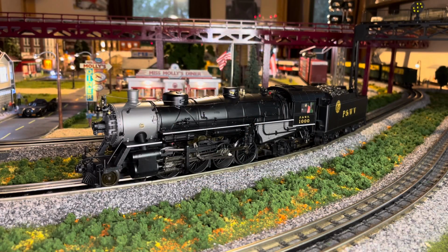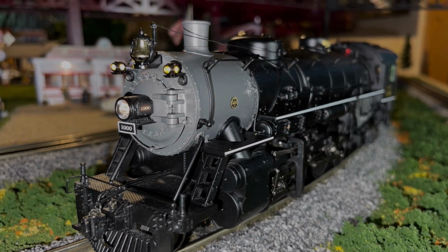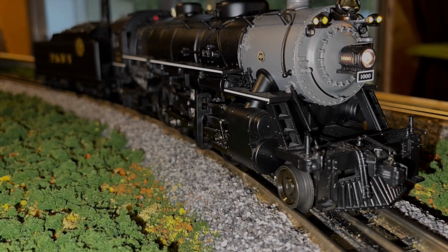Today I thought we would take a quick peek at this beautiful MTH Premier Pittsburgh and West Virginia light Mikado. A real little beauty, and a somewhat oldie but a goodie. This MTH Premier Light Mikado was advertised in the 2005 Volume 2 catalog. It was delivered in December of the same year, 2005.